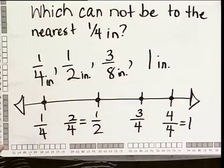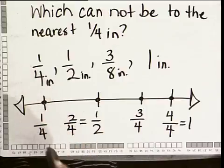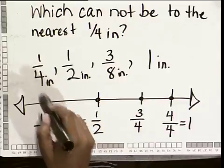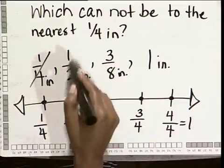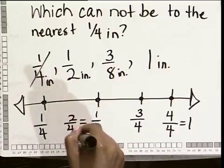Okay? All right. So if I have 1/4, does that equal? Yes. Okay. So this is gone. What about 1/2? Is it equal? Yes. It's equal to what? It's equal to 2/4. Okay. It's equal to 2/4.